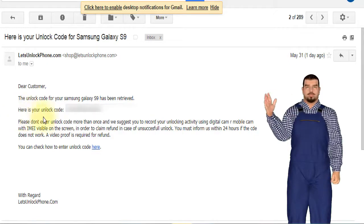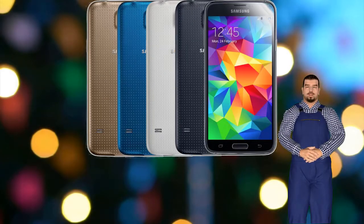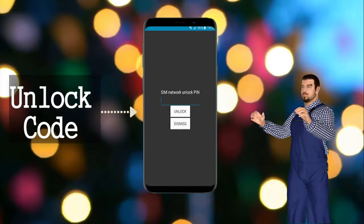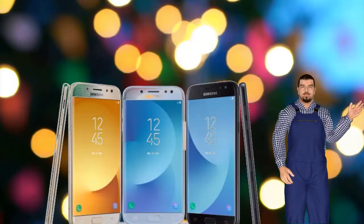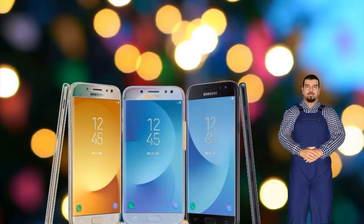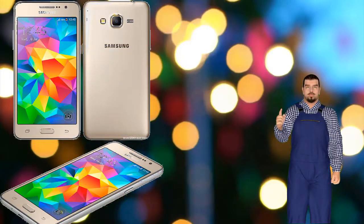Then just turn off your phone, insert an unaccepted SIM card, turn your phone back on. SIM network unlock pin menu will pop up. Just enter the code we have sent you and your phone will be unlocked. This is the permanent unlocking method. And now you can use any SIM in your phone, and unlocking your phone will also elevate its resale value.